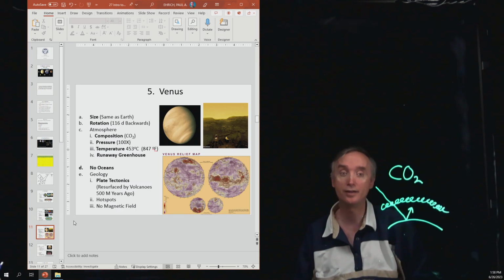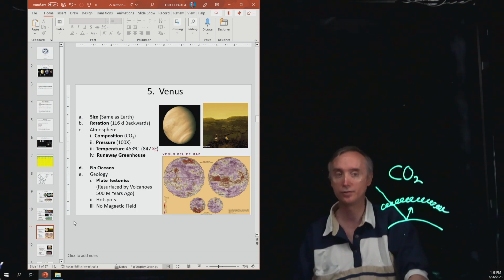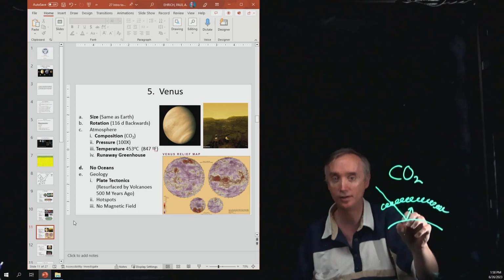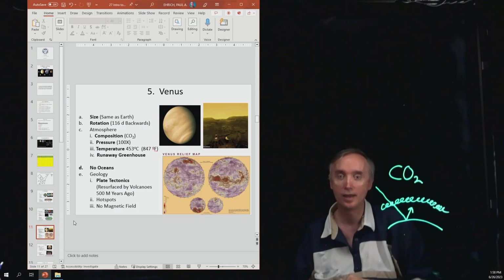Okay, Venus does not have any oceans. If there were any water, it would evaporate immediately due to the intense heat. It does not have plate tectonics, which is kind of unusual, because if it's as hot on the inside as the Earth, you would expect Venus to have plate tectonics, but it doesn't. We're going to try to explain that. And then, the surface of Venus is very young. It was resurfaced in lava roughly 500 million years ago, so we need to be able to explain that.